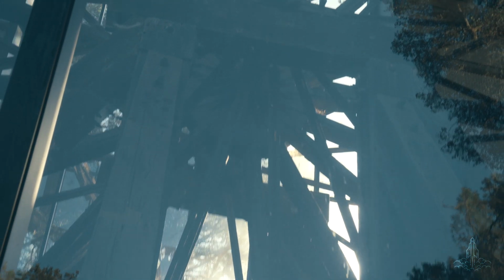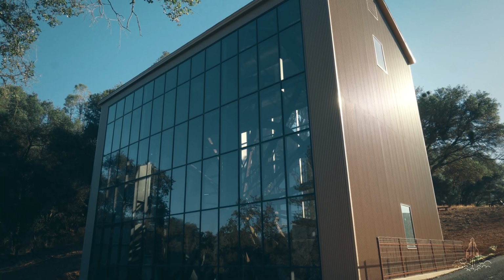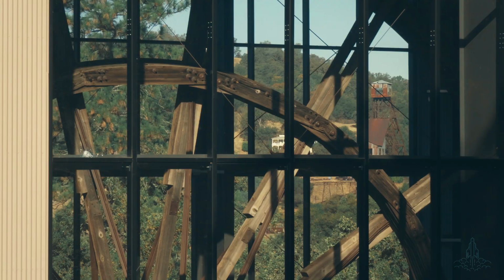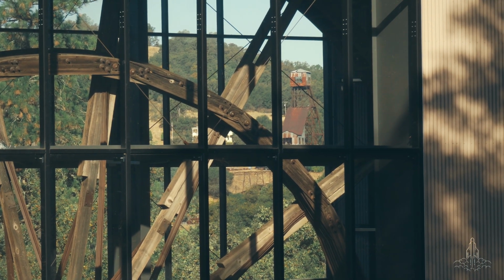You can definitely get an idea of how big this operation was just by the size of the wheels used for waste management. The amount of tailings they were creating, or however you are supposed to say it, must have been just insane. They built a whole dam just to store where it was gonna be. If you look all the way through that glass, you'll see our next destination, the actual mine.